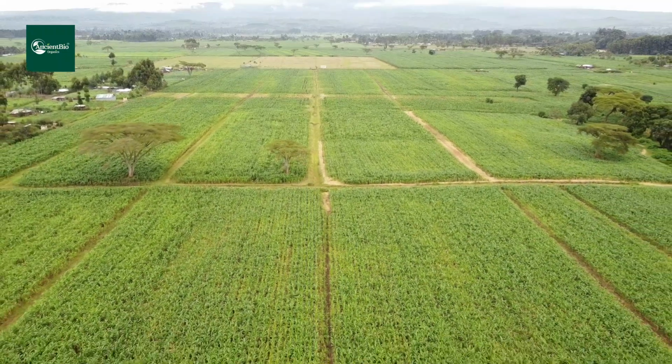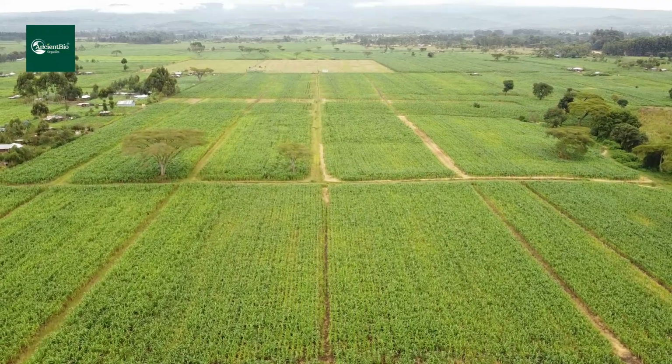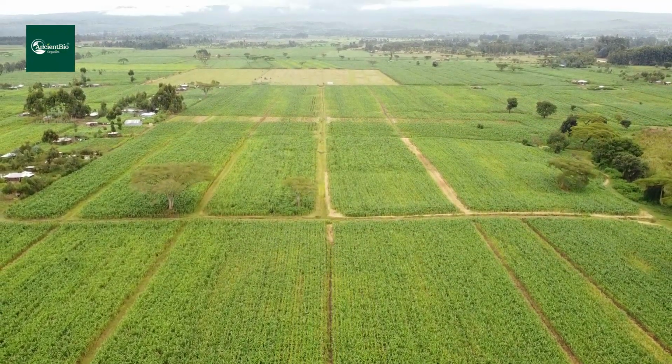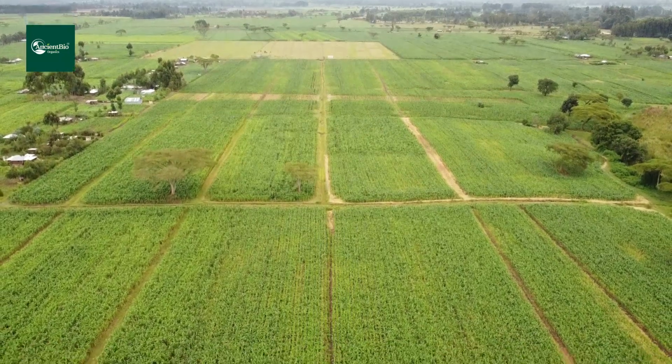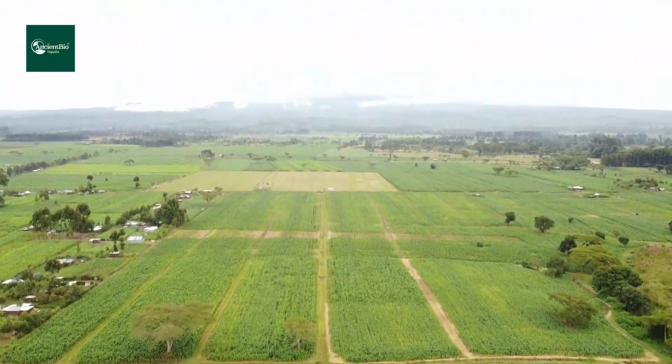Recently, biofertilizers are gaining momentum due to the vast advantages such as maintenance of soil health and reduction of environmental pollution from the use of chemicals in agriculture.